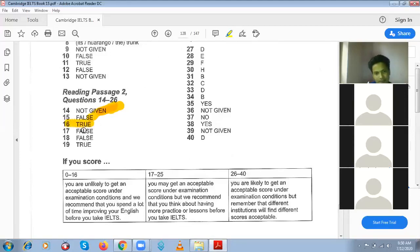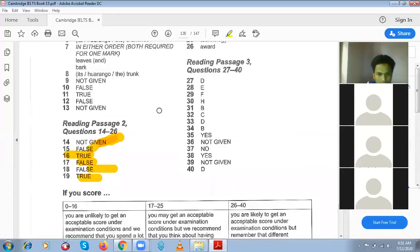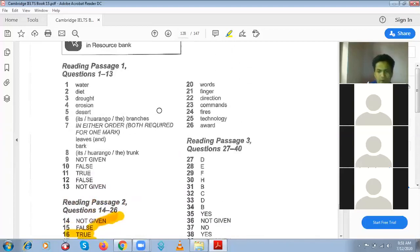Another question, 17. The answer is false, we are writing true. This is also wrong. 18 is right, sir. 19, right. Okay, we have got two wrongs. How many mistakes are there? Two.